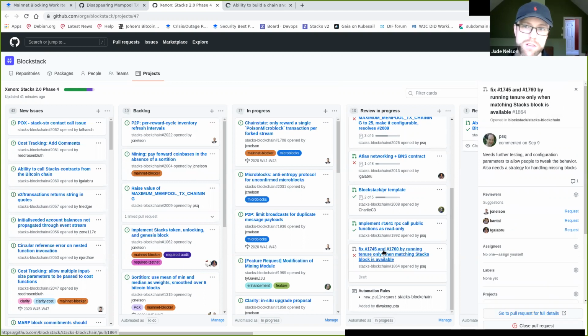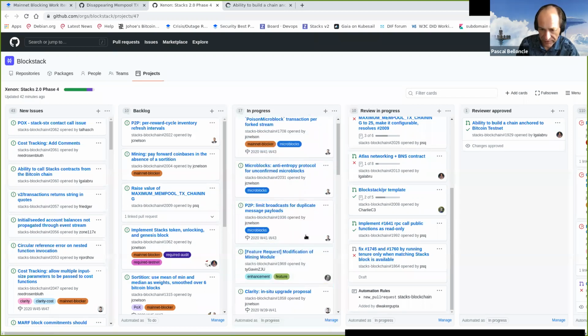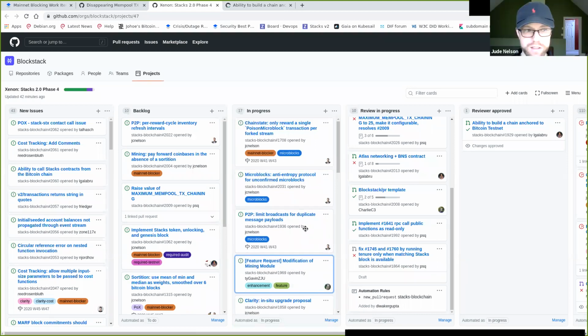Same situation here, Pascal. The mining module takes precedence, and this is not really a high priority right now. Correct, yeah. Sounds good. And this is working a lot better than it was anyway. That's good. All the changes you added. We still have some issues there. Yeah, it's not perfect, I know.